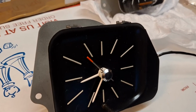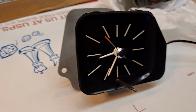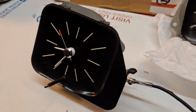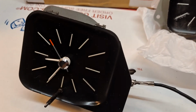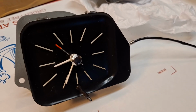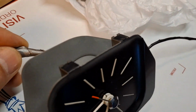So this is an example of one of my fully restored show quality original vintage clocks that have maintained the original Borg movement. The original movement is indicated by the incremental movement of the second hand and the tick, tick, tick sound that you hear only with the original movement clocks, as opposed to the conversions. So I'll go ahead and apply power.